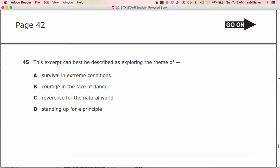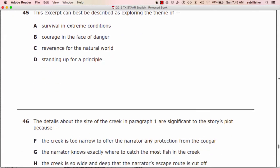Question 45. This excerpt can best be described as exploring the theme of A. Survival in extreme conditions. B. Courage in the face of danger. C. Reverence for the natural world. D. Standing up for a principle.